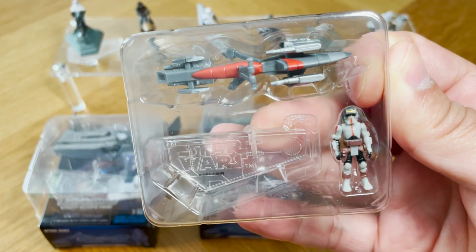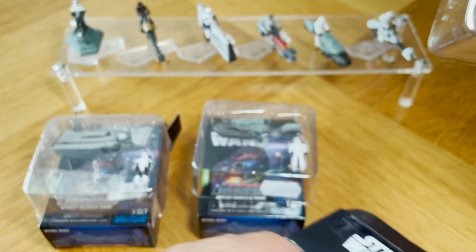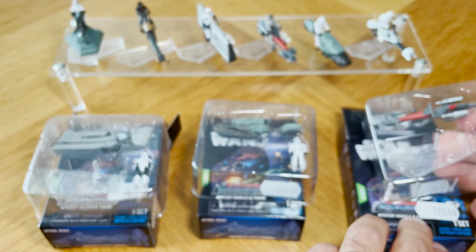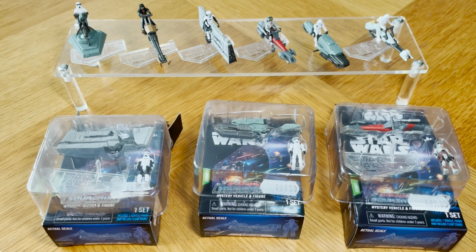I do see that people are looking for these, so here's something to trade with. All right. Well, another hit and miss for Count Dooku and Cad Bane. But we did pull another Tech, so I'm happy about that. Plus more army builders. So all in all, a pretty good day.